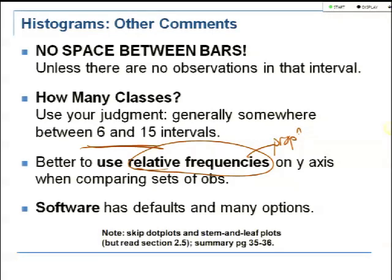All right, last comment here is just that one of the sections talks about dot plots and stem and leaf plots in your textbook. And we're not going to have you do those particular graphs, but some of the examples that are in there do comment on the shape of the resulting distribution. So it's still good to just kind of glance through, but you won't be asked to make those particular types of graphs. A histogram's a good choice overall.